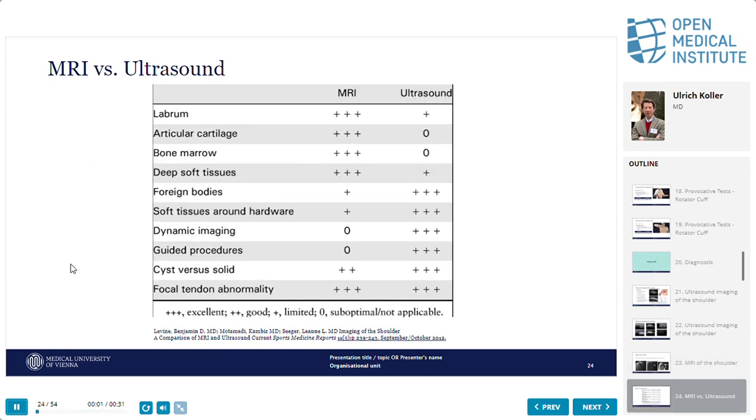So the advantages of ultrasound against MRI are that it is easy, and you can judge the soft tissues around the hardware. It's dynamic imaging, and it's a guided procedure, so it's very close. With MRI, you have to send the patient, it takes time and so on, but you can better judge whether the cartilage is intact or not.